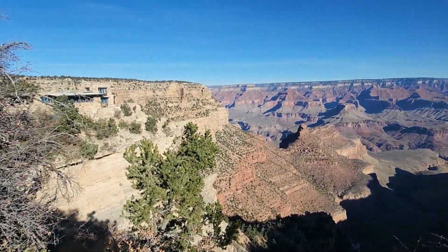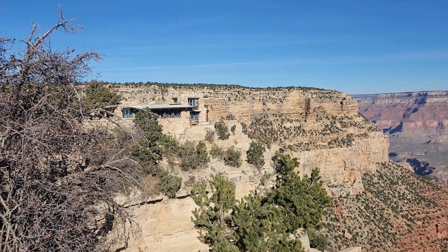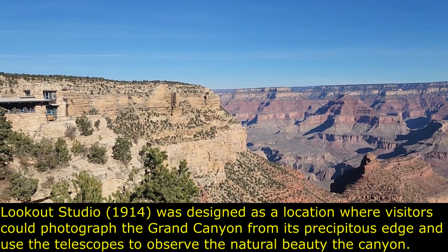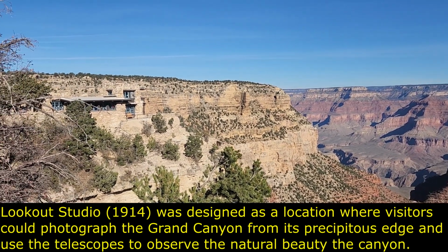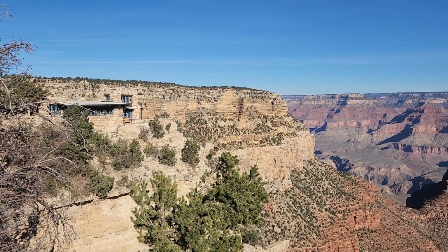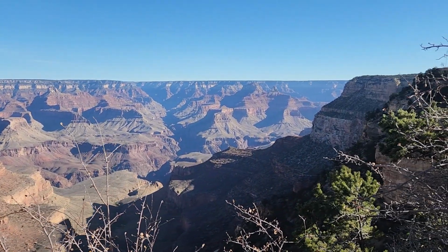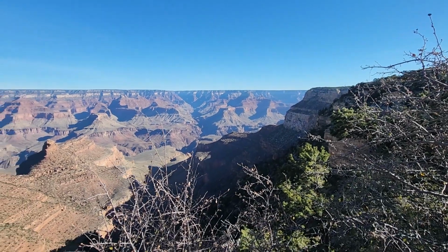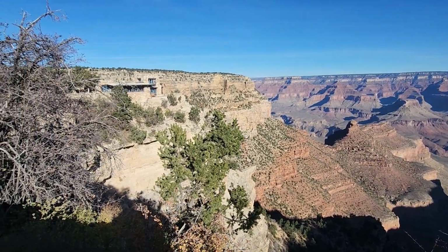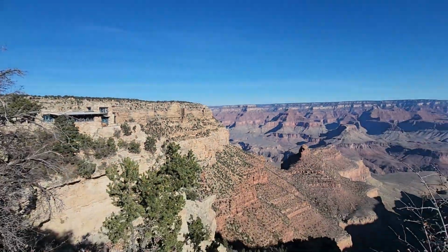It's absolutely amazing. And of course, there is the Lookout Studio, which is blended in with the canyon. It was one of 5 or 6 different structures here, designed by Mary Elizabeth Coulter from 1905 to 1934. She was an early woman architect back in the day who was commissioned to do all of the park features here and all the historic buildings and make them blend in with the environment, which she did a really good job. So there's the Grand Canyon.